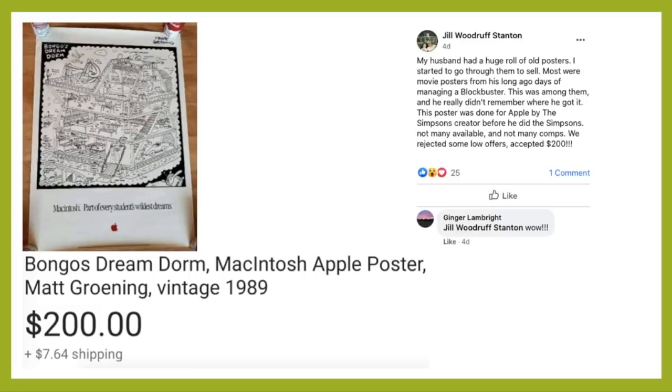Okay, Jill, my husband had a huge roll of old posters. I started to go through them to sell. Most were movie posters from his long ago days of managing a Blockbuster. This was among them, and he really didn't remember where he got it. This poster was done for Apple by the Simpsons creator before he did The Simpsons. Not many available, not many comps. We rejected some low offers and accepted $200. So you can look at the photo here. Bongo's Dream Dorm Macintosh Apple poster, Matt Groening, vintage 1989. $200 for a poster. Excellent.